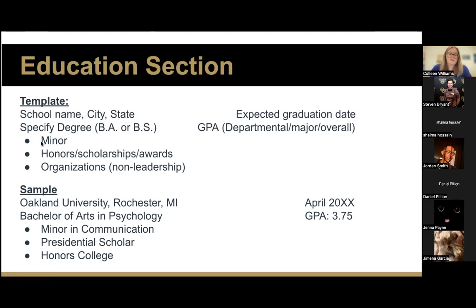Your education section can also include any minors and any extracurricular activities you may be involved in on campus. If you were on the dean's list or in honors college, that can also go under your education section. You can have something like honors college member. Then you would also have your expected graduation date. This doesn't have to be set in stone; it can fluctuate based on the number of classes you take. It just gives the employer a tentative idea of when you'd be graduating. If you also want to include your GPA, that's also an idea. Some students like to, some students don't. Completely up to you.